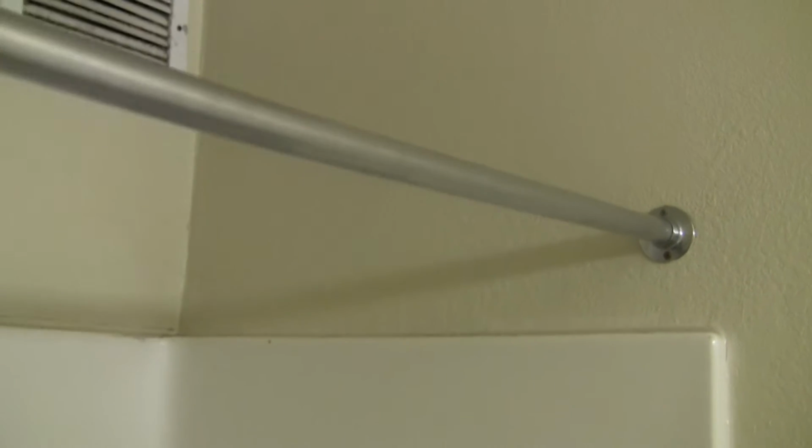We have our shower rod, which is one of those protruding rods that bows out. And it would if it was in there correctly. We have our tub and shower. Tub isn't too bad, actually. I've definitely seen worse. Except the fact that this is backwards.